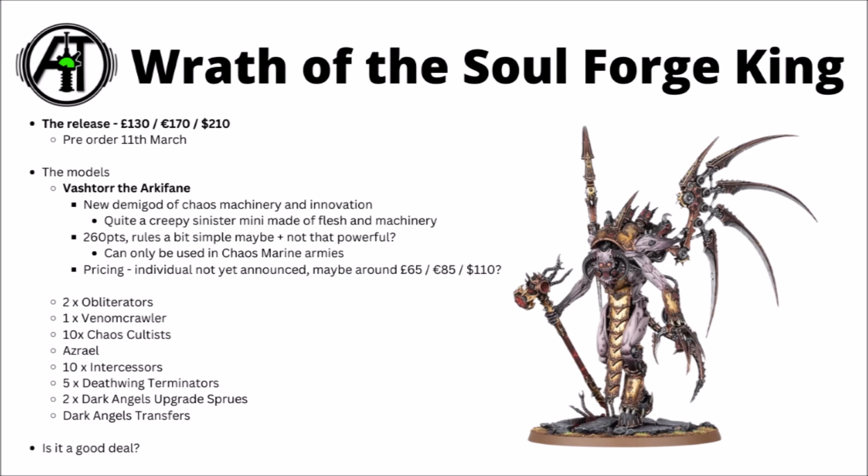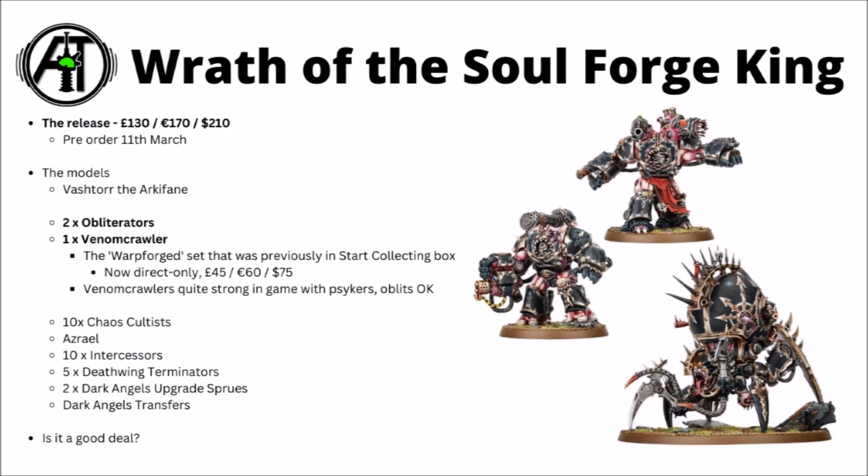My estimate will be somewhere around £65, €85 or $110, though I think it could easily be either below or above that. For a bit of reference, the newer Demon Prince they came out with is about £50, and the Chaos Shard of the Void Dragon, maybe a similar sort of scale miniature, is £75. I would say that the eventual price that Vashtorr turns out to be is quite likely to skew how good this box set is in hindsight. I feel like this is a fairly reasonable estimate for him though, given what Games Workshop usually charges.